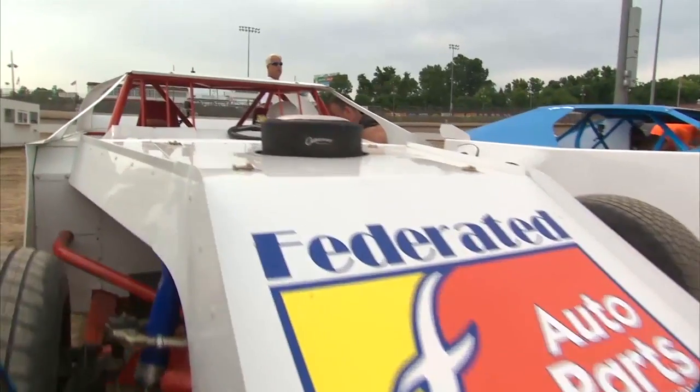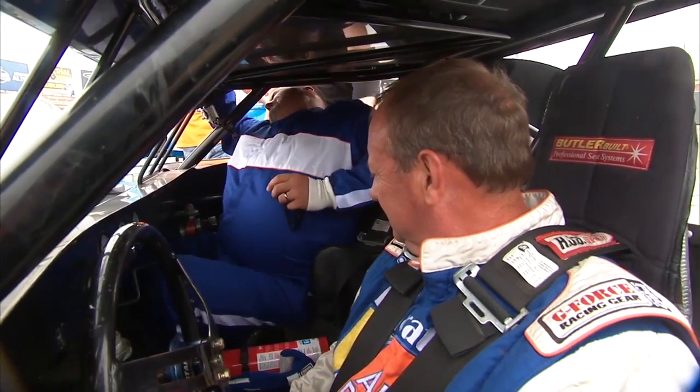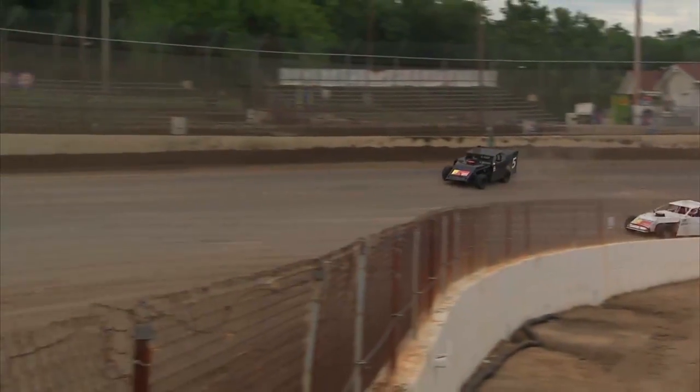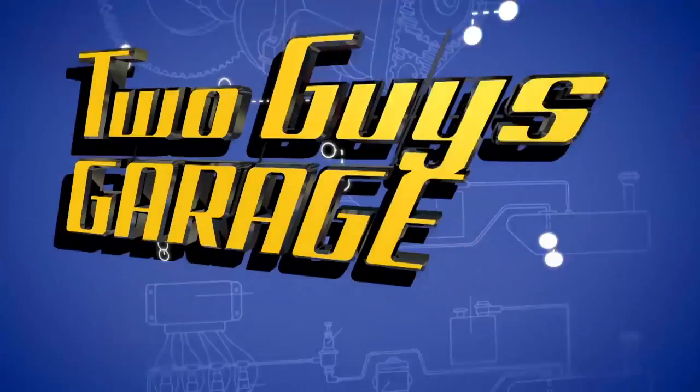Now Federated Auto Parts does a special feature a couple times a year where they take some of their employees and bring them out to the track, let them drive, and you know what? Today, we're a couple of those little employees, right? So we're gonna get suited up and we're gonna rip it around the track. But first, we've got to get a little bit of schooling on procedures. Yeah, there is a groove in this track, and to tell us all about it, we got to get everybody together and go through basic driving 101.